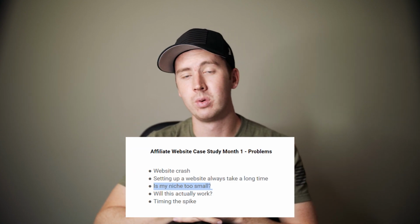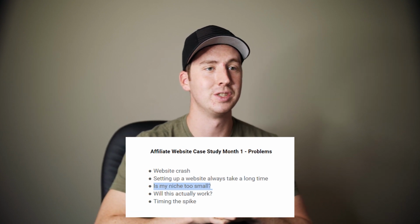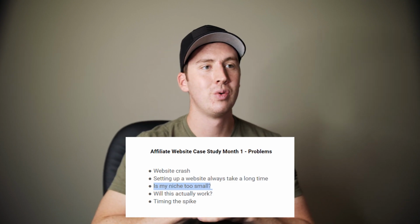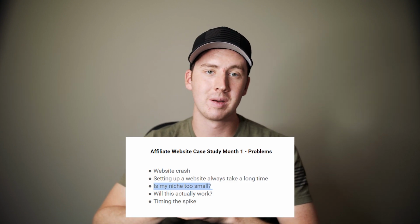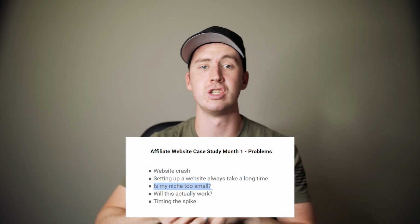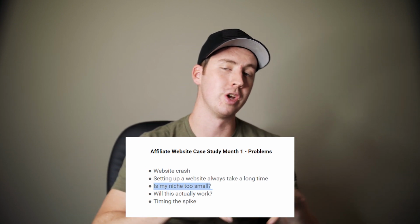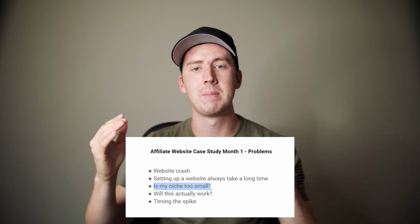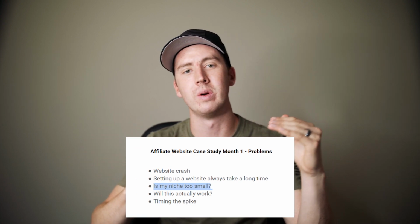I don't know, I've never groomed a poodle, but I'm assuming there's a decent amount of things you could write about that. But there's probably not enough traffic to actually make the website grow at a significant pace and also make enough money. So you'd probably want to expand into something more like just generally owning a poodle or generally owning dogs. Something a little bit broader.